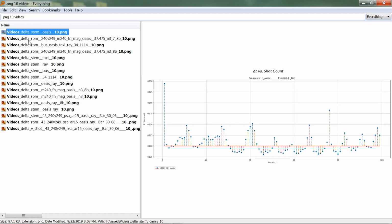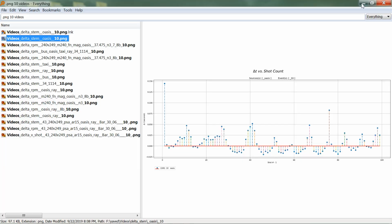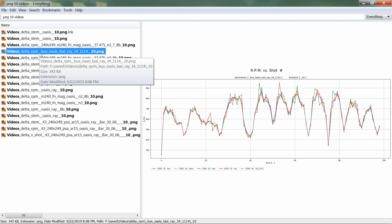If we were to look at just Volley 10 for one recording first, namely at the Oasis, this is a stem plot with the red line in the middle being the mean. And then these are the variations in timing for it. You can see this cyclic pattern here, which is all nice and pretty, but that's not what I need to focus on right now.